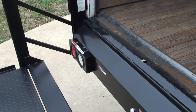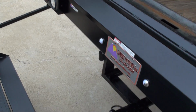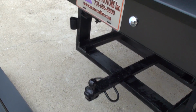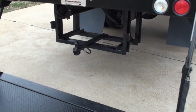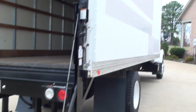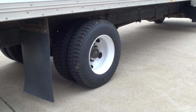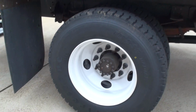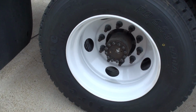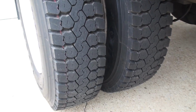Get the light bar too. Get the towing package. Goes all the way down to the floor. Get your mud flap. Got 6 brand new tires. The Firestone. These are 295/75 R22.5. And they're new, all 6 of them.